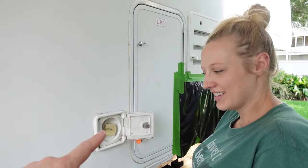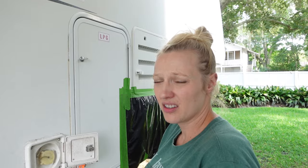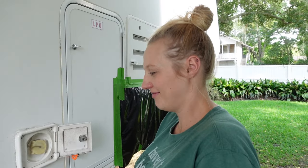The one that we got to go here is just slightly larger. We're gonna have to cut a hole? We're gonna have to enlarge the hole. Nothing can ever be easy, huh?